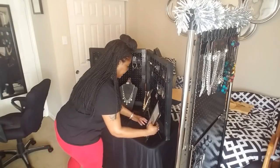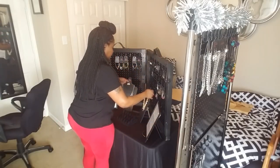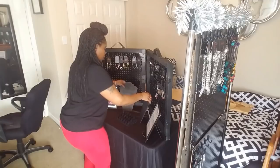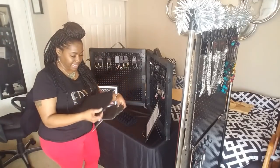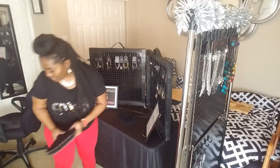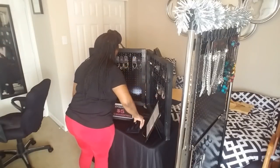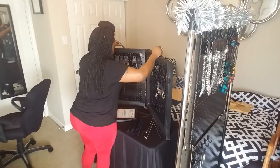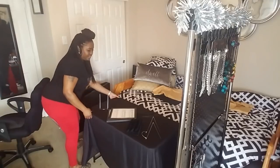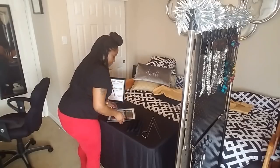So I usually want to keep a sign or something up there, but say I couldn't have this display case up there. How would I display this jewelry? Sometimes you can still have the bust up there maybe, or if they just want you to have a flat table display, you're not using the bust, you're not using anything that sits up off the table. Let me take this down real quick. In a case like that, you can still have your signage up there maybe.